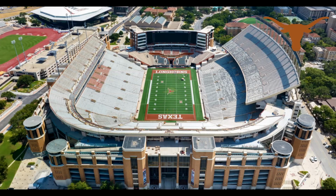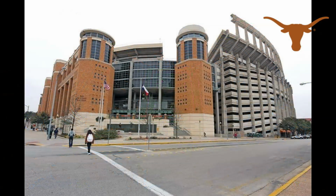Originally constructed in 1924 and significantly expanded and modernized over the decades, its distinctive design features such as the towering Bevo statue and the sweeping views of downtown Austin enhance the game day experience for fans and players alike. Whether it's hosting nationally televised matchups or welcoming alumni for annual traditions like the Texas-Oklahoma rivalry game, Darrell K. Royal Texas Memorial Stadium remains an enduring symbol of the Texas Longhorns athletics and a cherished destination for sports enthusiasts worldwide.